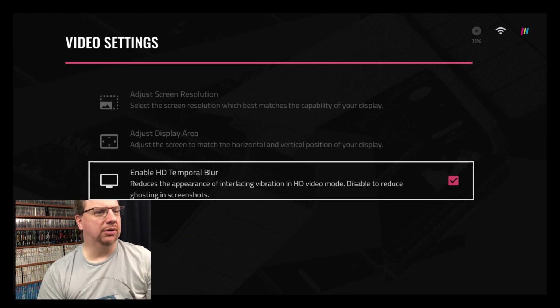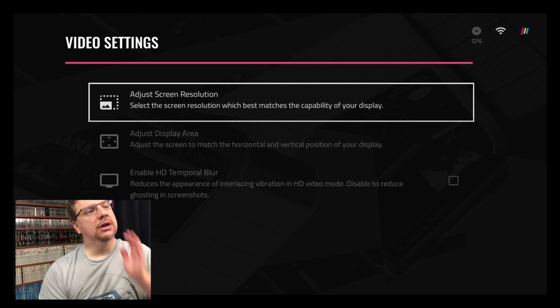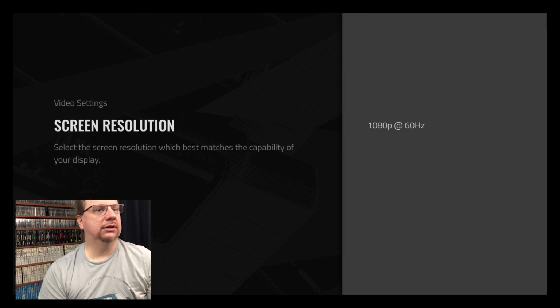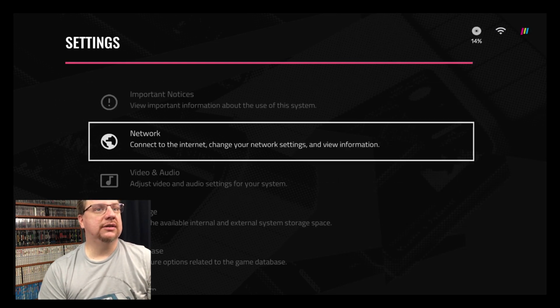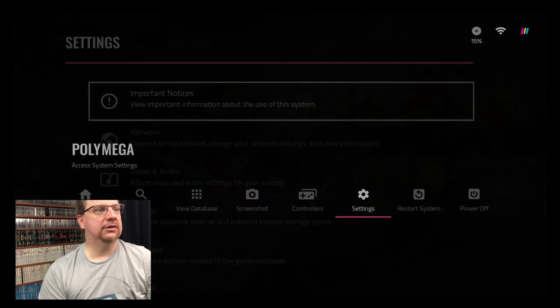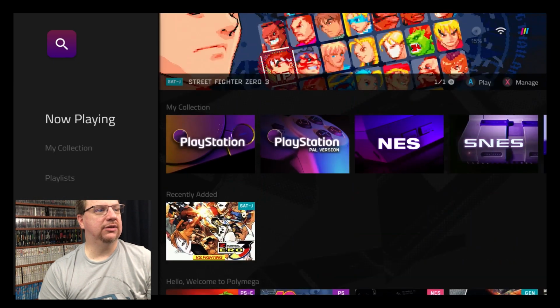HD temporal blur. Reduces the appearance of interlacing values in the video. Disable the reduce. Oh, we don't want to go, so we turn that off. Adjusting resolution. Nope. Oh, nice. Automatic selected. Okay, we're good. Alright, so the disk is at 14%. Let us see if it can actually play while it's being installed, which would be crazy.